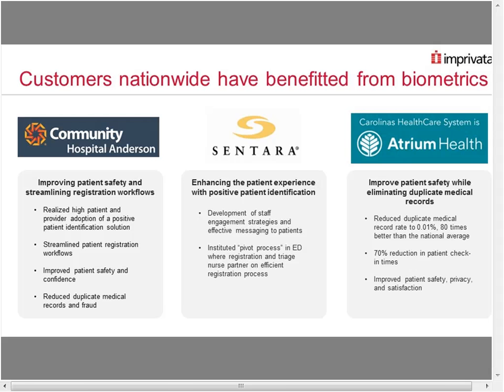Just briefly in the middle, Centera's story, also a case study available on our website about how they integrated Patient Secure into an emergency room, emergency department environment, is definitely worth a read, as this is certainly an area where there's a sense of urgency to check patients in, to get them treated, but it's also critical to be identifying patients accurately.